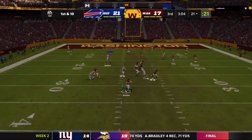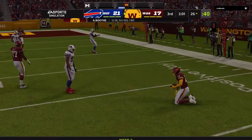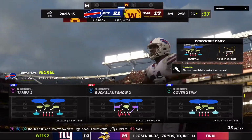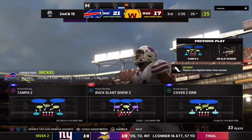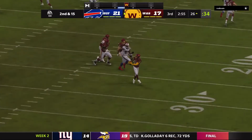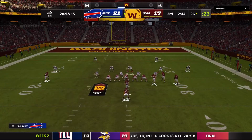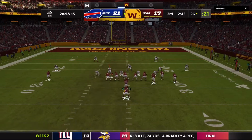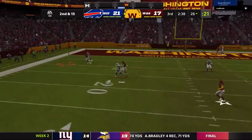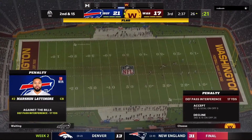Back to throw again. They'll set up the screen for Gibson. And he's going to lose yards. They take him down at the 26. So it goes as a completed pass, but they lose a full 5 yards. Off the play fake. Booth. And a flag comes in as that one falls incomplete.